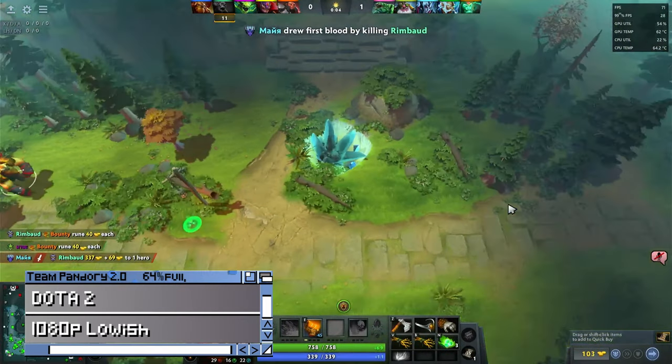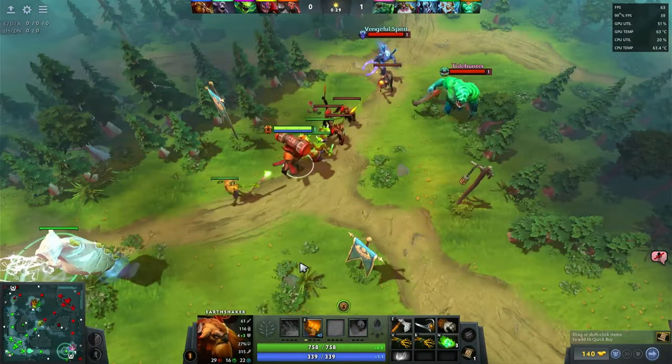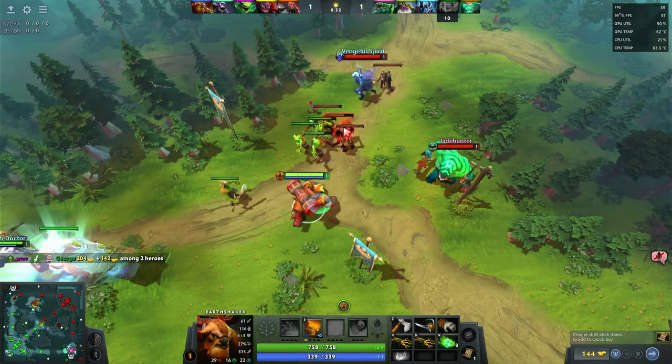Moving now to the heavier Dota 2, at 1080p lowish, we're at a very playable 60fps, but later on it slows down to around 40-50 when the action starts.